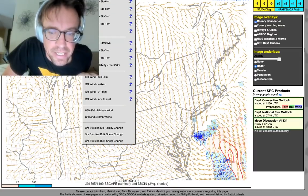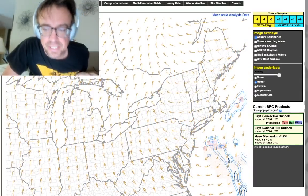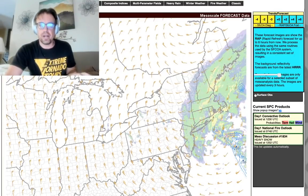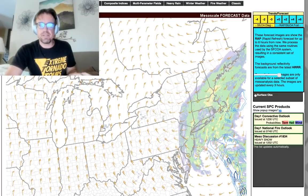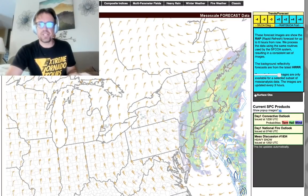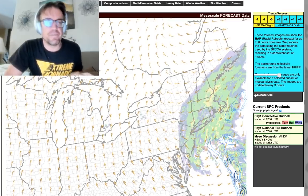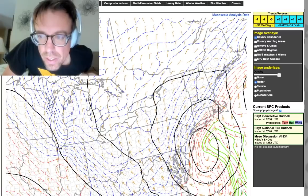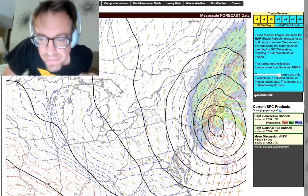Let's take a look at the effective helicities. And even over the water, where you don't have the benefit of surface friction, you're still getting 200 to 300 effective storm relative helicities down there just to the east of that surface low. Certainly some waterspouts ripping northward. And if you had the aid of surface friction and could weaken or back some of those surface winds, you would certainly see that storm relative helicity ramp up.